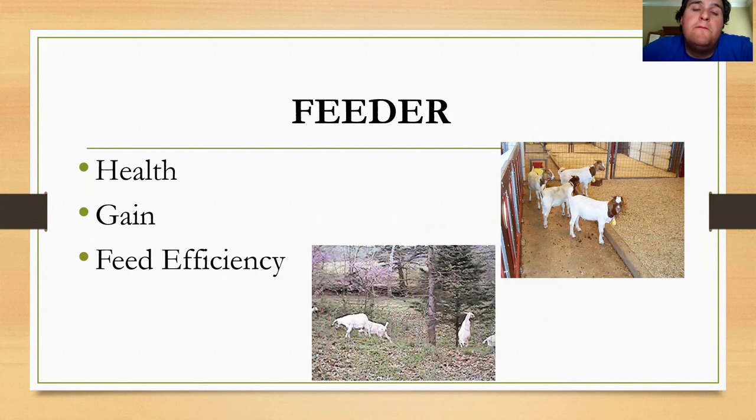Now, some producers are not just selecting only for taking these animals to the meat market. Some people might be selecting for show. That's what I do as a producer of show goats. So a few things that I might add here in this section, because certainly the 4-H and FFA youth would fall under the category of feeder, I want to add some competitive value, some show ring presence to my animals. And so that's something that 4-H and FFA youth as a feeder is going to be looking for, along with overall health, gain, and feed efficiency.